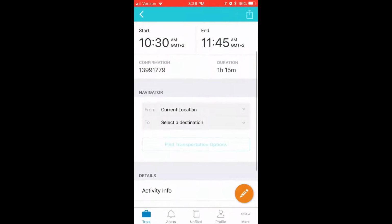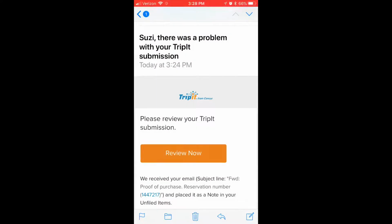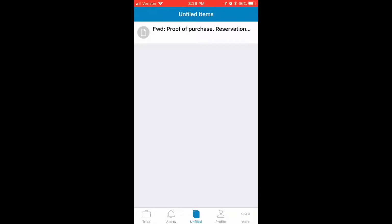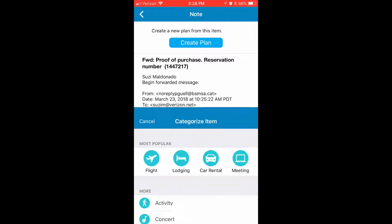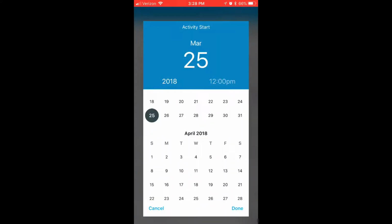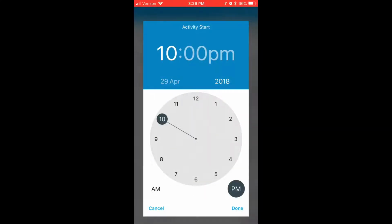Now with Park Güell, I received an email telling me there was a problem with my TripIt submission and that I needed to review it. So when I log in, and if I look under Unfiled at the bottom, I see that reservation, that confirmation email. If I open it up, there it is, and it's asking me what I should do with it. I'm going to create a plan as an activity. I do need to name it, and I do have to set the correct date as well as the correct time, which I think was this.